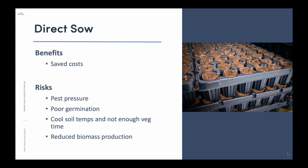And a lot of growers try to get their seeds in the field early to try to get a jump on that germination. With those cool temperatures or unpredictable spring temperatures comes the risk of not enough veg time. If the seeds sit in the ground and it takes them several weeks to germinate due to cool temperatures, you're running the risk of not giving your plants enough time to grow large enough before flowers are induced.